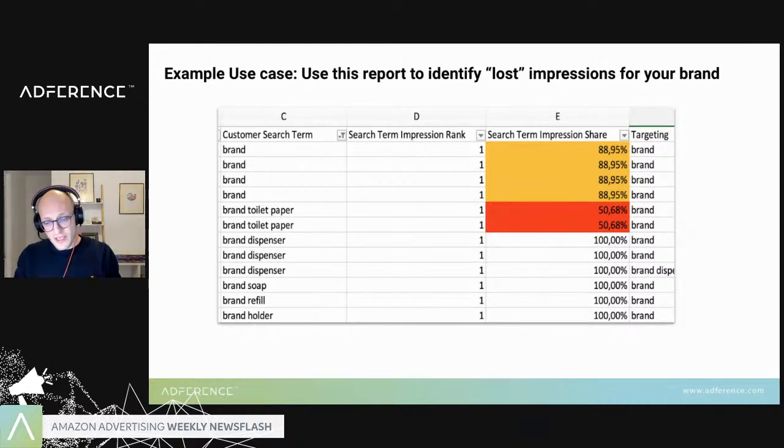This is one use case, so to have a look at your branded search terms. The other is if you have a major keyword that is so important for you, that is of strategic relevance for you, where you want all of the impressions that are available on Amazon. Well, because you release a new product, you want to catch all the searches. To make sure you get this, you could just bid €10 and you think you get all the searches, but look at this report and you will actually see if you get all of them, and should then maybe further increase the bids. Well, this is possible.